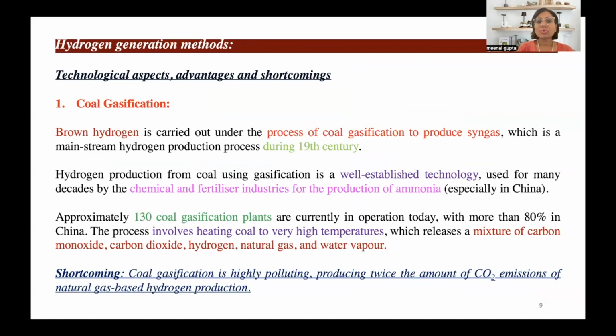So let's see a few of the hydrogen production methods which are widely used and able to produce hydrogen at a large scale. We are going to see their technological aspects, advantages, and shortcomings. One important method is coal gasification, and the hydrogen produced using coal gasification is termed brown hydrogen, as I mentioned in part one. It also produces syngas.